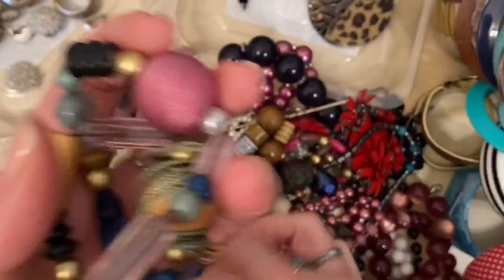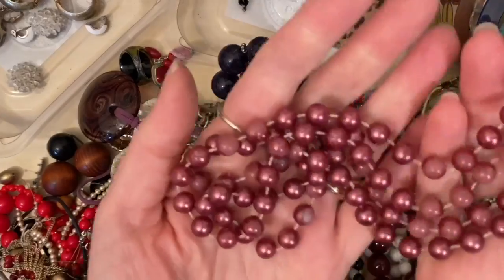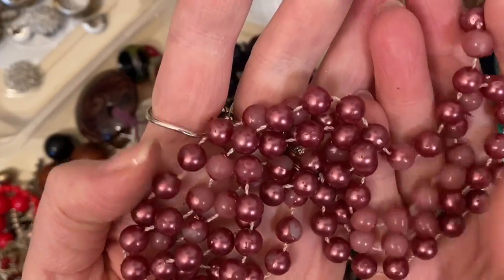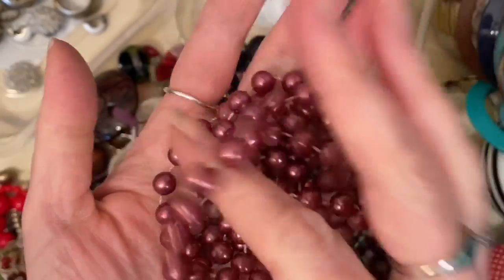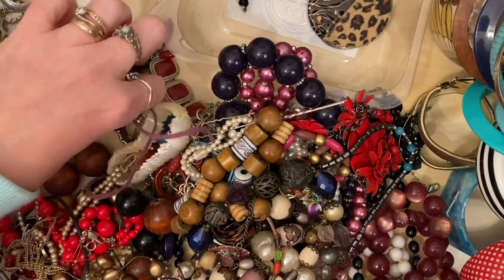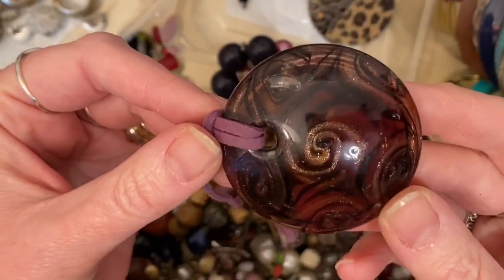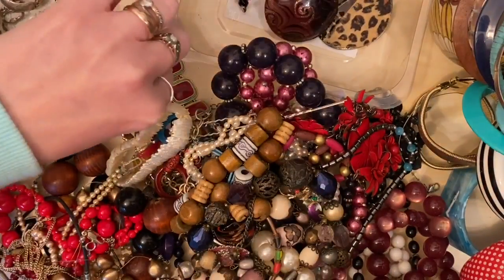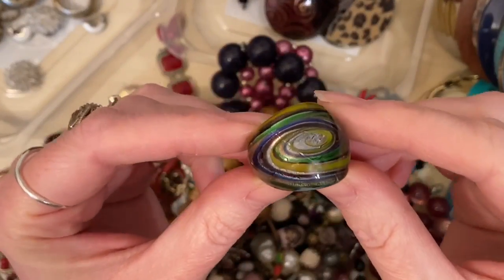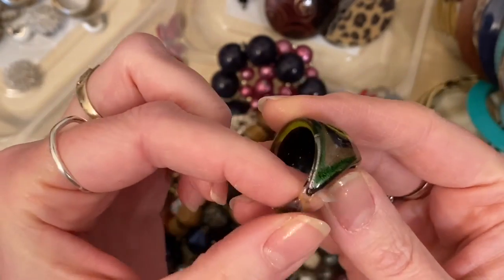That one will be cut up. These vintage ones have lost their coating. That's not really any good anymore. Glass pendant. I'll put that in with the pendants for my necklace workshop. That's a nice glass ring. Really pretty.